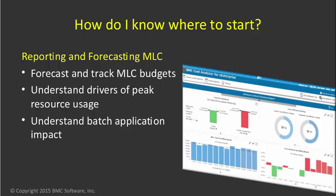And really what you need here is a transparent reporting facility that enables you to visually see in a dashboard all of your subsystems and workloads that contribute to the peak and when. And then taking it a step further, you should be able to factor in your annual MLC budget and track to it so that you know if you're going over or under at the end of the year.